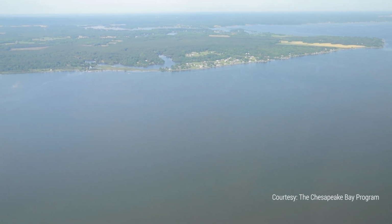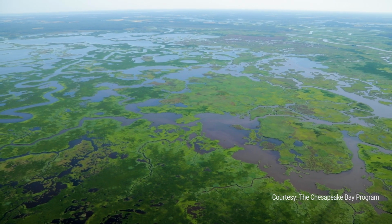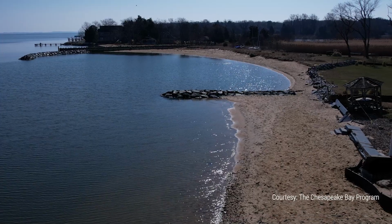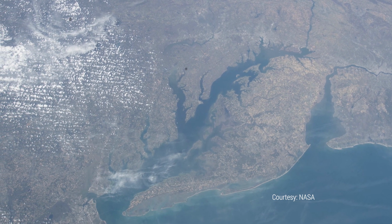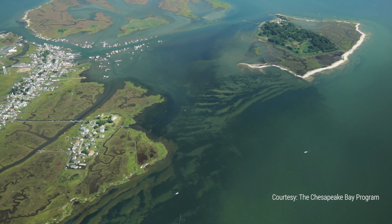This is Chesapeake Bay, a roughly 200-mile-long estuary that begins at the mouth of the Susquehanna River and empties into the Atlantic Ocean off Norfolk, Virginia. Its watershed, seen here from the International Space Station, covers over 64,000 square miles and includes parts of 6 states and the District of Columbia.